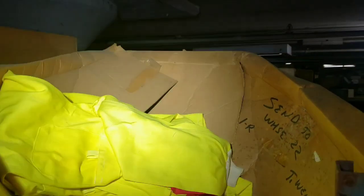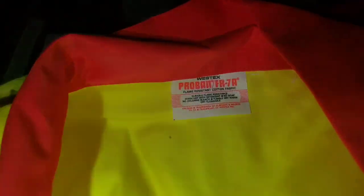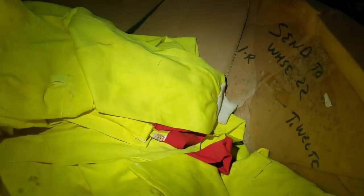Look what I just found. This entire box, brand new. Can't really see anything, you just see bright. Once you get inside, it's flame resistant, flame retardant fabric right there. It's wild, isn't it? Wow, that whole box has got to be worth a ton.